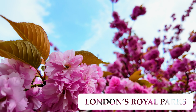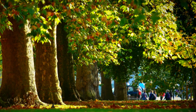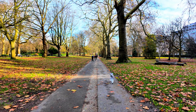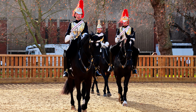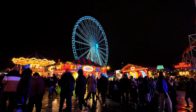London boasts 8 magnificent royal parks owned by the Crown and open to the public. These parks, often referred to as the lungs of London, are beautiful and occupy some pretty pricey real estate in the city. The parks include Hyde Park, which offers scenic walks, historic monuments, and year-round cultural events such as the spectacular Hyde Park Winter Wonderland during the Christmas season.